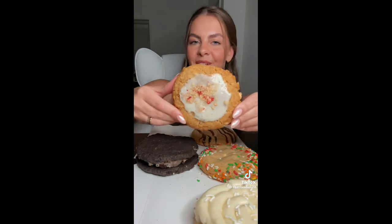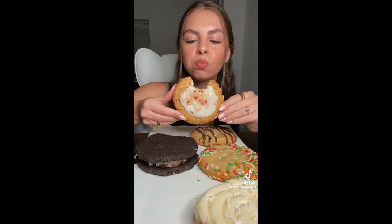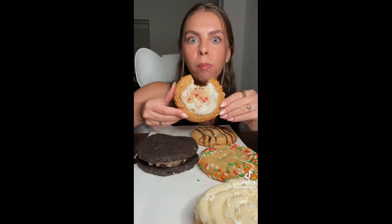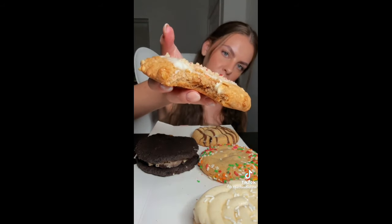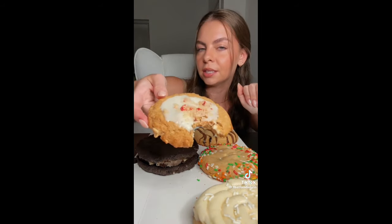Next is strawberry crumb cake. This one is pretty good. I do taste bits of like the freeze-dried strawberry, and I taste some white chocolate chips. I'll give this one like a 6.5 out of 10.